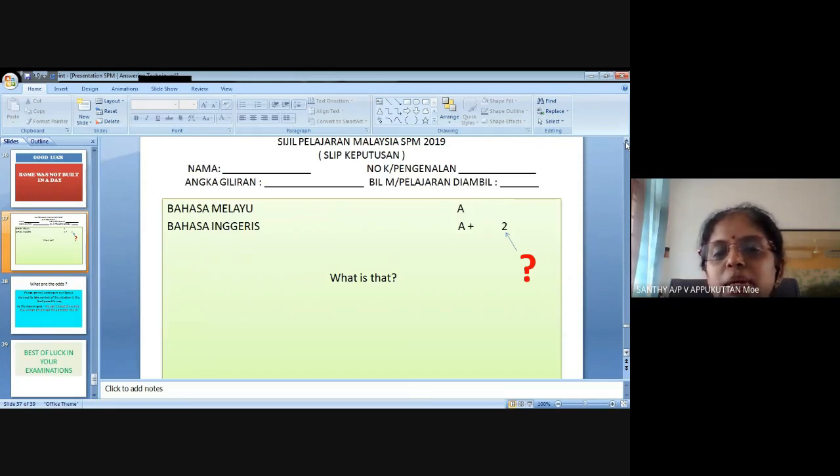Your English paper you get 2 grades. One is according to the local examination syndicate, Lembaga Peperiksaan Malaysia, and the other one is according to Cambridge. And that is the one which helps you when you want to go for your studies abroad, overseas. So they must be aware of that. All right. So I think that's all I need to say.